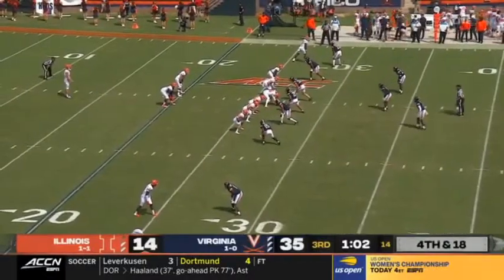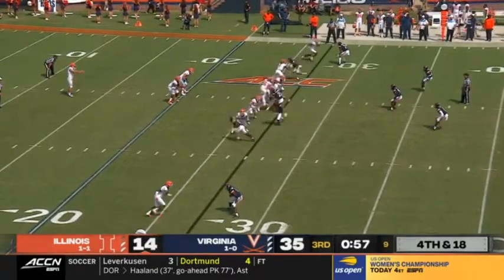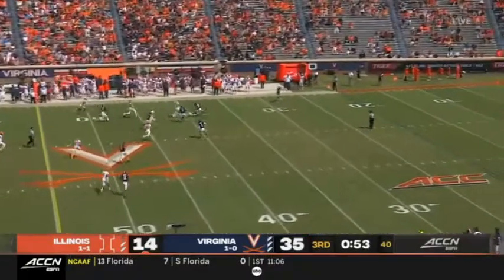And those are the types of things that Virginia just didn't have enough of last season. They had the players to do it, but didn't execute. Great job coming up with a couple sacks this game in key situations.